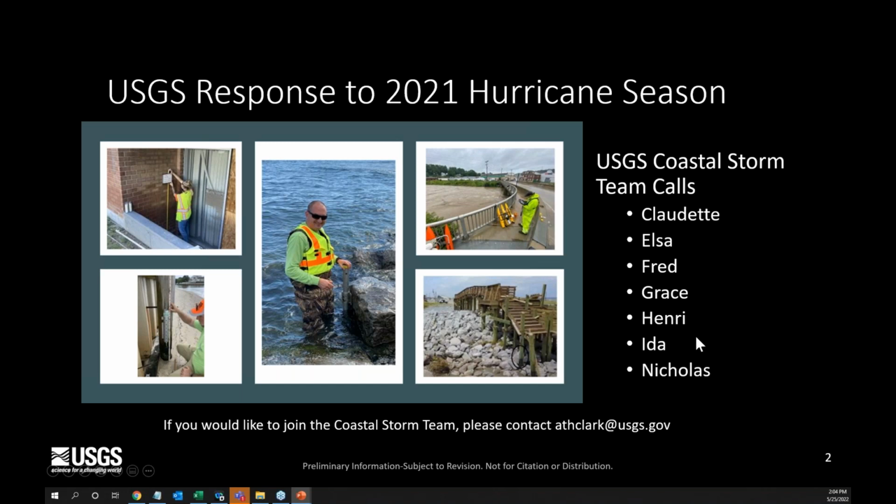So here's a little bit of a synopsis of the 2021 hurricane season. You see named storms at least up through Nicholas, and she held coastal storm team calls with our federal partners, local agencies and entities, and USGS field offices, et cetera, in the affected areas for these named storms. Some of them were pretty large, Hurricane Ida being quite noteworthy.